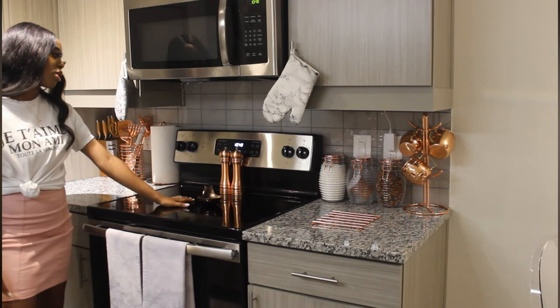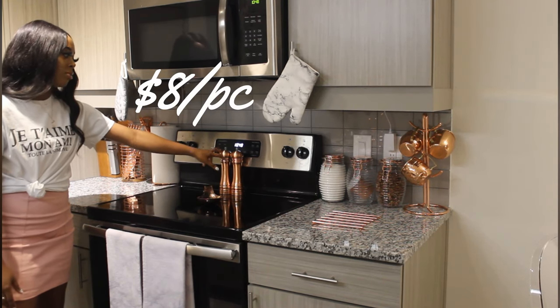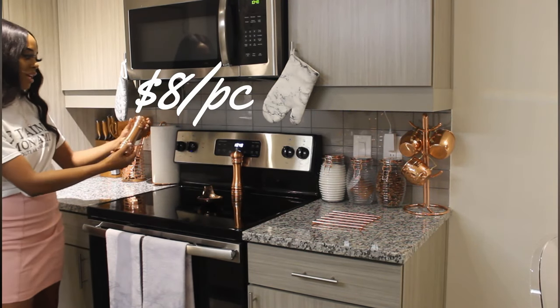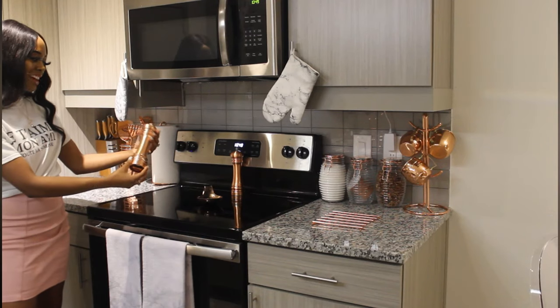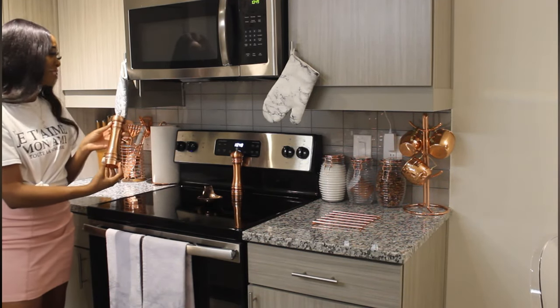I got these from Home Goods as well. These two, I knew I had to cop them. They're so vintage looking, y'all. Isn't it beautiful? Oh my God, it's so beautiful.